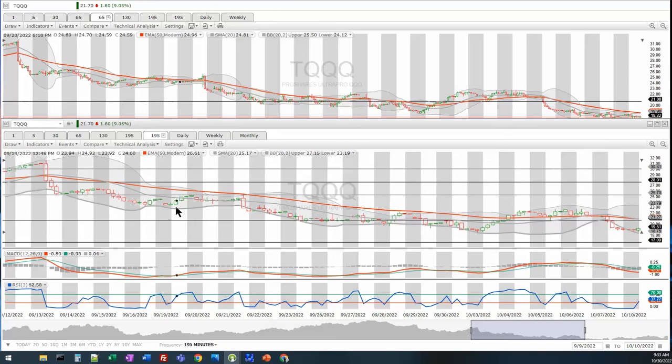Get bigger candle bodies. These are small, skinny bodies. That shows indecision to me. That shows lack of conviction. You need big bodies, whether it's red or green, like this. See, that's big. That's huge selling pressure. Or a bigger body like this and this, that's bigger buying. But these short, skinny bodies don't show a lot of conviction to me.